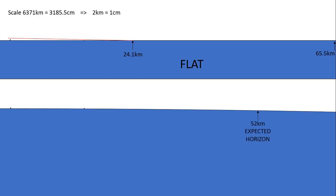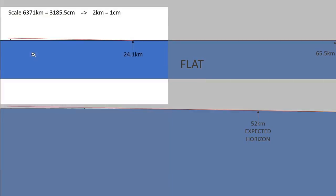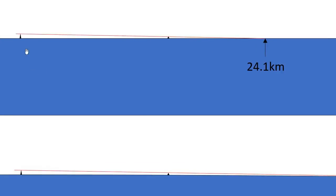On a spherical Earth, we'd expect the horizon to be at around 52 kilometers, as I showed earlier, and indeed that matches very well what we see in our scale diagram. If any of you are concerned about the line not lining up here, if we zoom in, you'll see that it's just the way the screen is presenting the image. And if you zoom in, it does sit on the top of the Hopetoun Monument triangle.